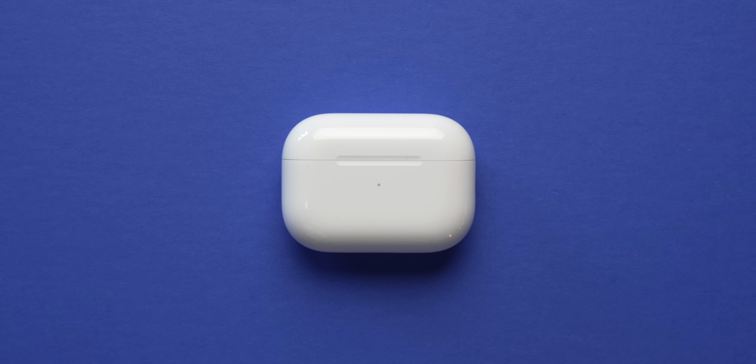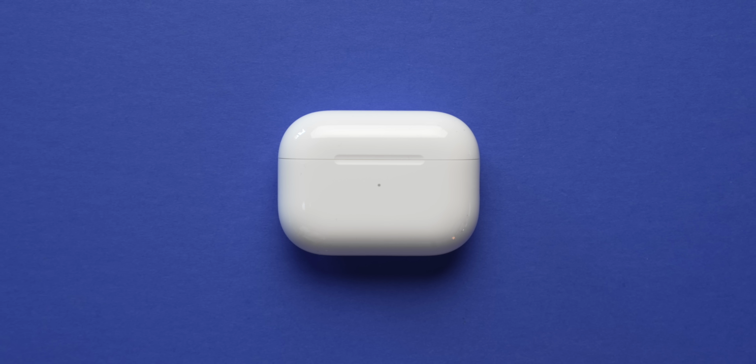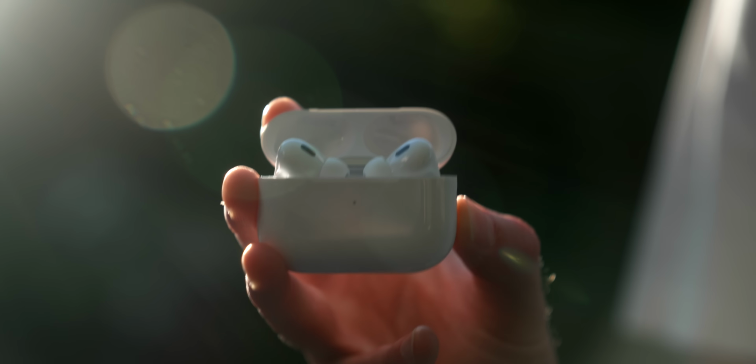Yo guys, Travis here. AirPods Pro have now existed for 4 years with 3 different models, and personally I have now upgraded from the original 2019 model to the new USB-C second generation. There have been many models of AirPods over the years dating back to 2016, which honestly feels like yesterday, and personally I think these new Pros are the best pods of the bunch.